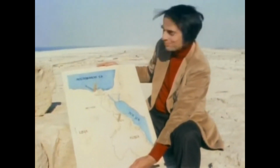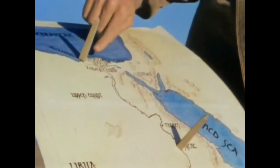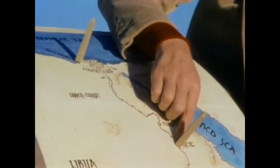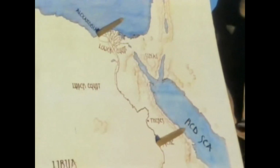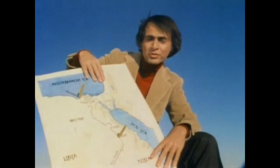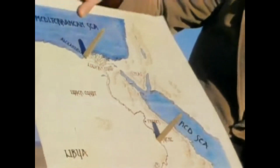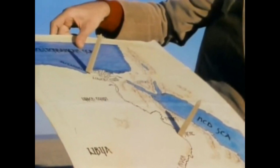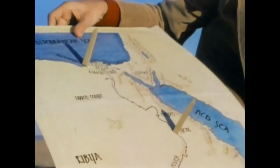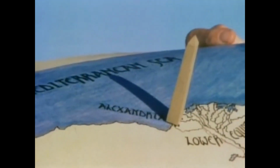Here's a map of ancient Egypt. I've inserted two sticks, or obelisks, one up here in Alexandria and one down here in Syene. Now, if at a certain moment each stick casts no shadow at all, that's perfectly easy to understand, provided the Earth is flat. If the shadow at Syene is a certain length, and the shadow at Alexandria is the same length, that also makes sense on a flat Earth. But how could it be, Eratosthenes asked, that at the same instant there was no shadow at Syene and a very substantial shadow at Alexandria?